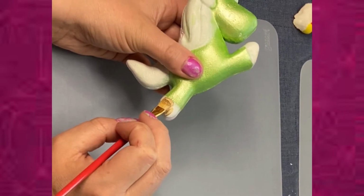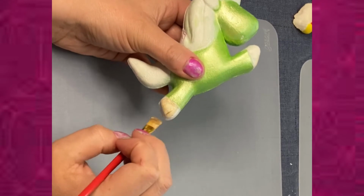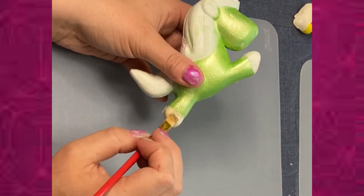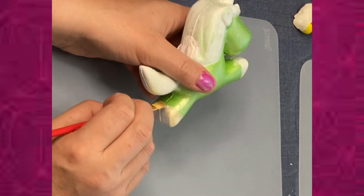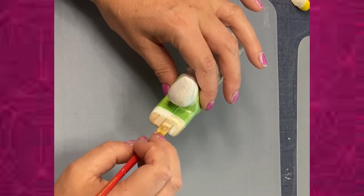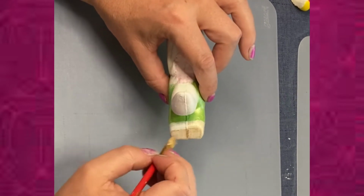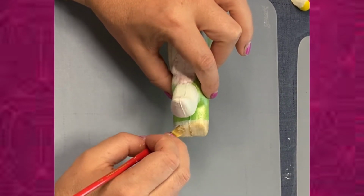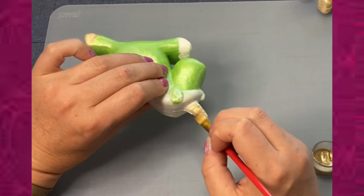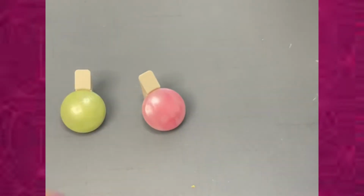I actually keep a little fan by my work desk, and when I'm done, I put the squishies right next to it, and it helps me out with drying time. And so that's a little tip for anybody who wants to do that. I also use a fan for heavy paint. Like when I'm using the slick paint, I put the fan directly on it and it helps dry much quicker.